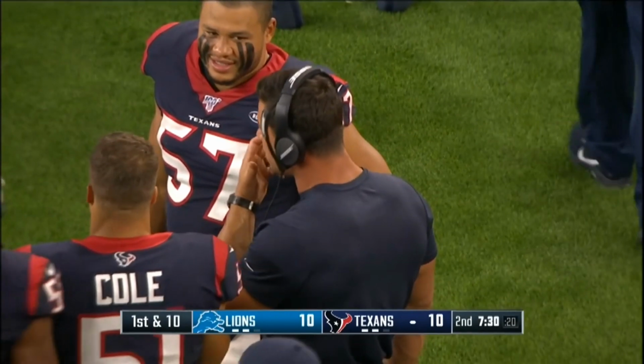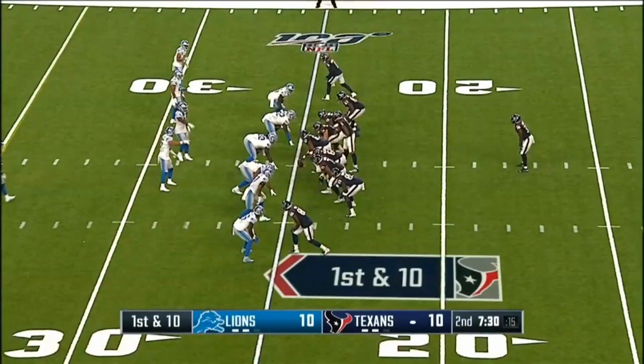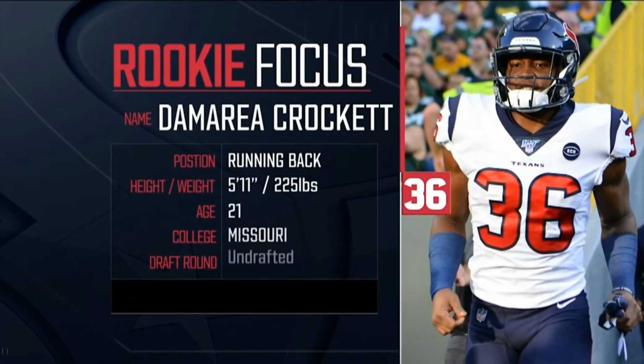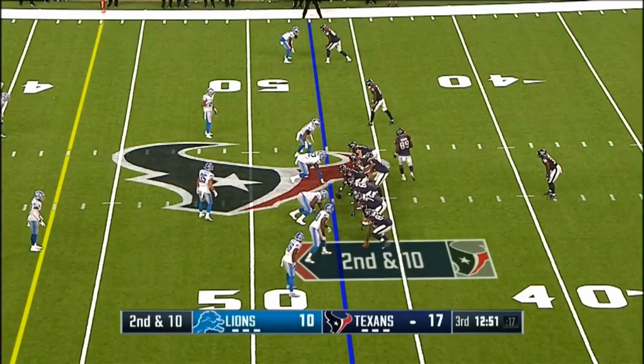There's Brian Cushing, a former Texan. He looks like he hasn't lost one iota of muscle. One of the things that he does well is especially, but he didn't get out there to allow the back Crockett to make a play. Now, Demarius Crockett is capable of making plays, but you got to be able to read and react. The tight end didn't help him on that play.